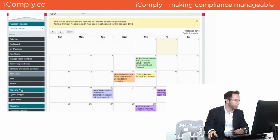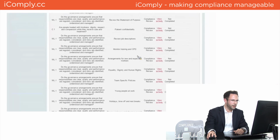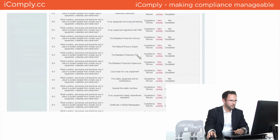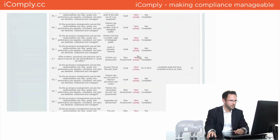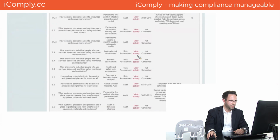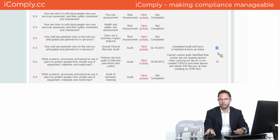And then if I go to my compliance report, it's a brand new practice, so I'll just find it down here. You can see here it's completed that we've audited and we've scheduled actions as to-do, and it's in folder 10. So that will actually show under well-led, it'll show under safe and under effective, because clinical records are that important that they appear under all sections of the compliance report.